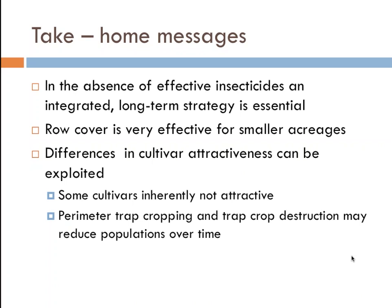And so just a few take-home messages from this beetle management part. Because we don't have effective insecticides, we need to think about an integrated long-term strategy for striped cucumber beetle management. Row cover can be very effective for smaller acreages. You need to keep in mind the need for pollination of the cultivar you're growing. And the differences in cultivar attractiveness can be exploited to manage striped cucumber beetle. You can just plant cultivars that are inherently not as attractive, if they fit into your crop and marketing mix.